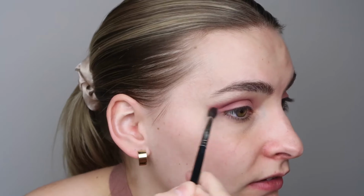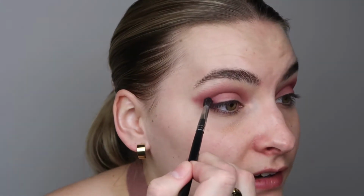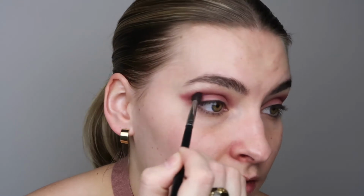And it's hard to get any kind of V at the end with this big fluffy brush. I'm gonna take this more precise blending brush and try to create that V on the outer corner. Basically just going up with my eye, but I just want it to come out a little bit. Now that I have that shape, I'm going to go in with Venetian Red. It's a little bit deeper and a little bit more red than pink. And I'm going to follow the crease with this and then out, hopefully. And just deepen up that crease.